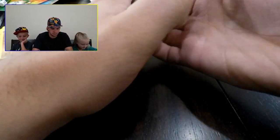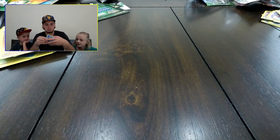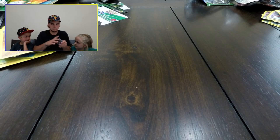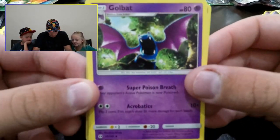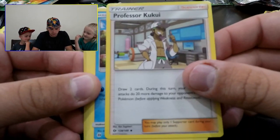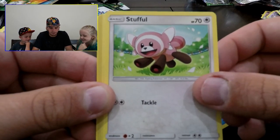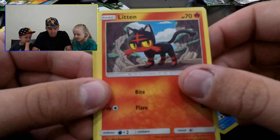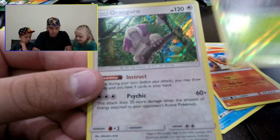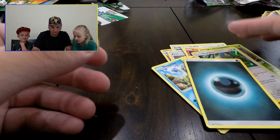Ooh. Code card. 1, 2, 3. To the front. Here we get. We got a Golbat. That's so scary. Ooh. An Energy Switch. Ooh. Professor Kukui. A Dewpider. An Eevee. A Stufful. Aww, he looks cute. A Litten. Wait! Torkoal. Ah. Ooh, a reverse holo Pinsir. And a holo foil Oranguru. And a Darkness type energy. That's kind of weird.